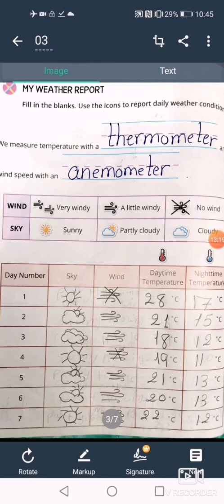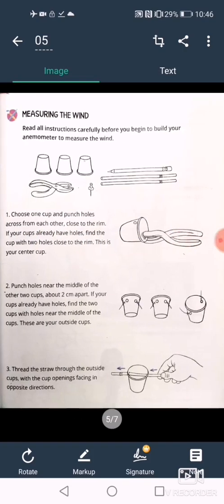As I said before, we can measure the wind speed using an anemometer, okay? And let's read the steps to how to make an anemometer, and then we are going to watch a video about how to make it, okay? Let's read the steps together.